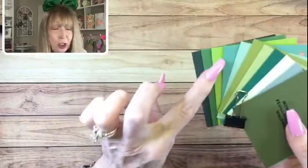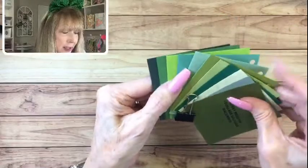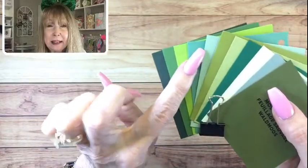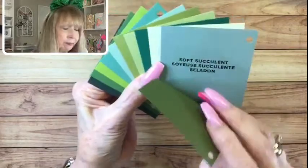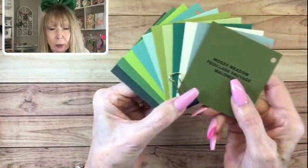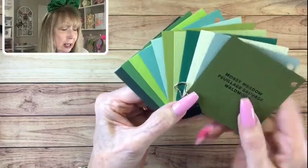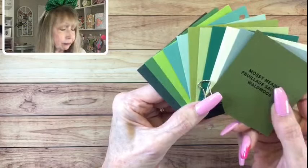I can't believe that Just Jade looks so blue here. And here's another one, the one right next to it, mint macaron. Looks blue also, doesn't it? But it's gorgeous. And this one here is our beautiful soft succulent. But when you put them all together, all the greens, you didn't realize there were so many greens, Holly. I didn't really either. And so you can really see the color difference there, can't you?